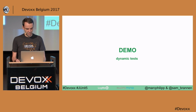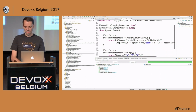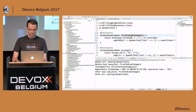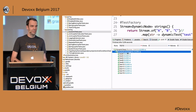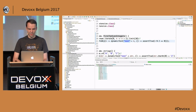Let's look at the source code in Eclipse. So we have dynamic tests here. We have a method here, and this is the same method from the slides. I'm just going to run it. So you can see we have the first 10 even integers as a method, and there's basically one test for every even number, for the first 10 even numbers, because we limited it to 10 right here. And the name is built from the test string and the number.